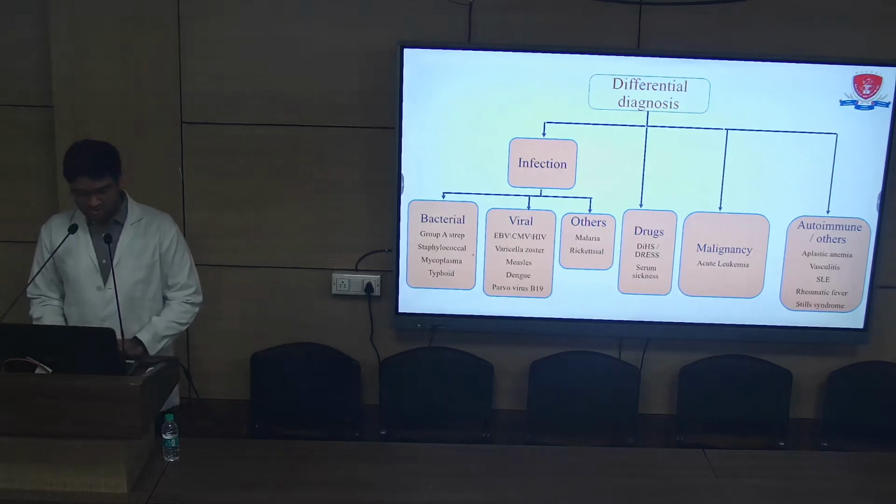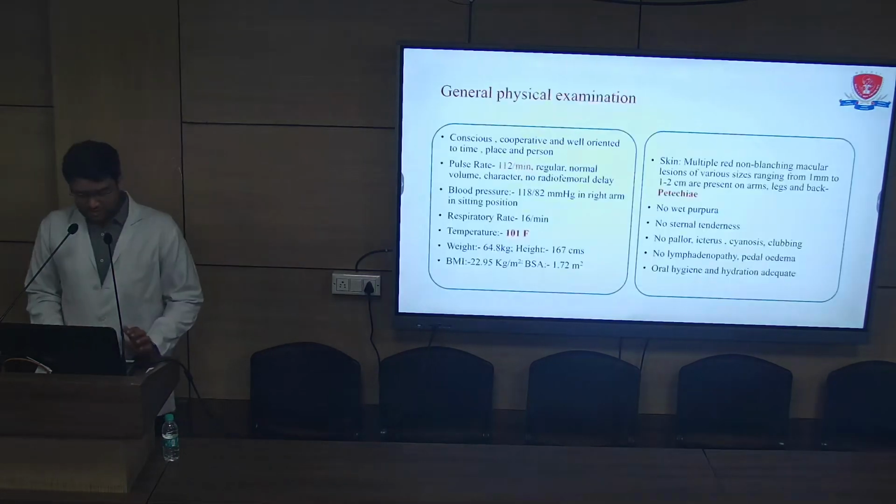Differential diagnoses possible in this case are infections like bacterial, viral, or any other infections like malaria or rickettsial infections, drug-induced fever and rash, and then there could be malignancies like acute leukemia, and it could be due to any other autoimmune disorder. Now we did a general physical examination for the patient.